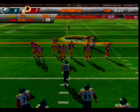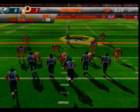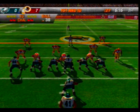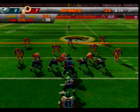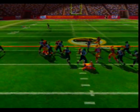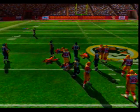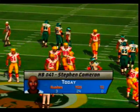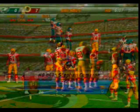Ball on their own 38-yard line. Cameron lines up behind his fullback in the I. Handed off to the back. Missed tackle. Jordan comes up to make the play at the 45-yard line. Cameron running hard, going right through the arm tackles.